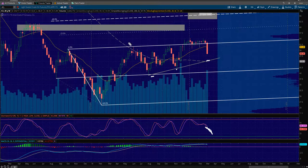Again, I thought this was going to be an A, B, and I was expecting it to come up here for C, but this simple pullback got quite complicated. Again, this is looking very much like a bear flag. Now, there's a lot of scenarios that could be happening here, most of them pointing downwards.